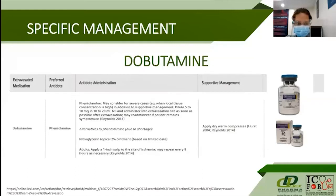Another vasoconstricting agent is vitamin, for which the prepared antidote is phentolamine. For supportive management, you can apply dry warm compresses.